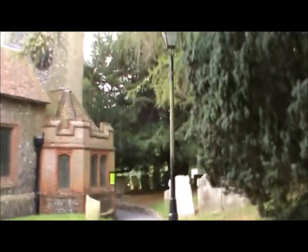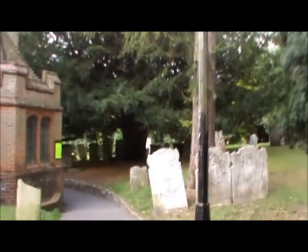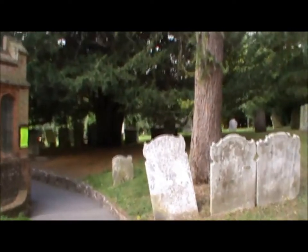Pretty, pretty. And this is St. Giles the Abbot Church. And buried somewhere in this churchyard is the famous Gypsy Lee, who was buried here in 1933.